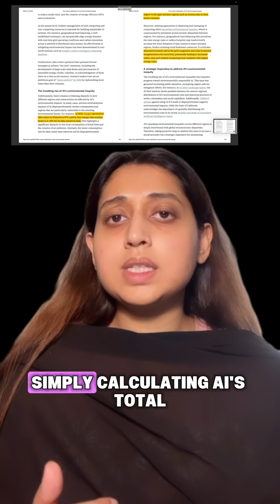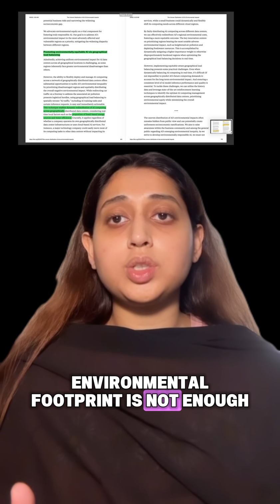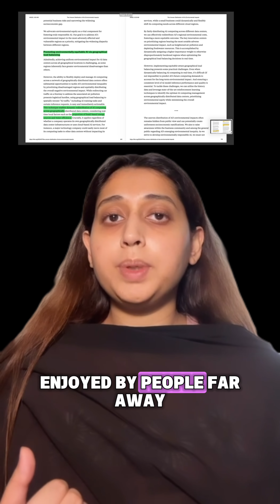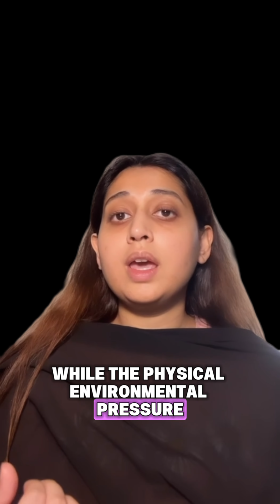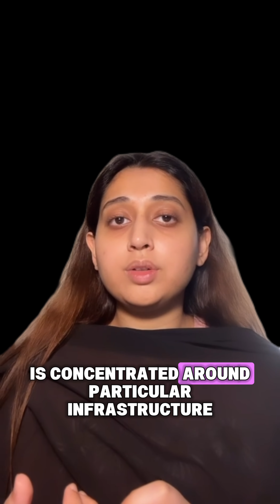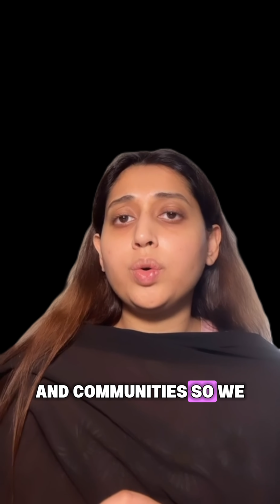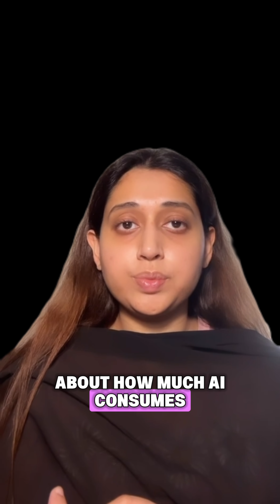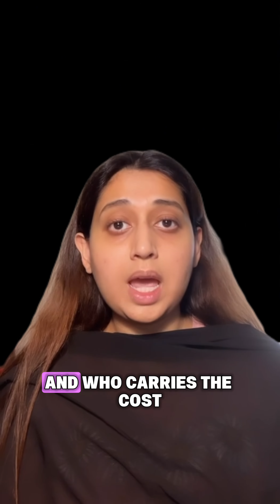This is why simply calculating AI's total environmental footprint is not enough. AI's benefit can be enjoyed by people far away, while the physical environmental pressure is concentrated around particular infrastructure and communities. So, we should not only ask how much AI consumes, we also need to ask who receives the convenience and who carries the cost.